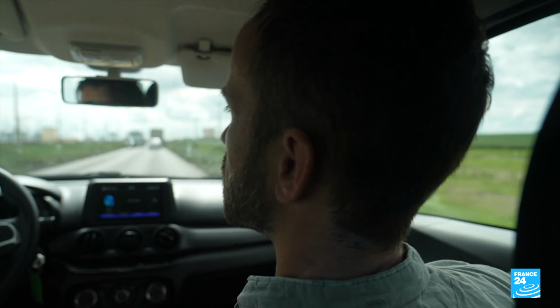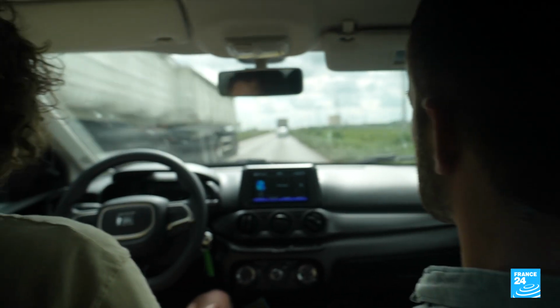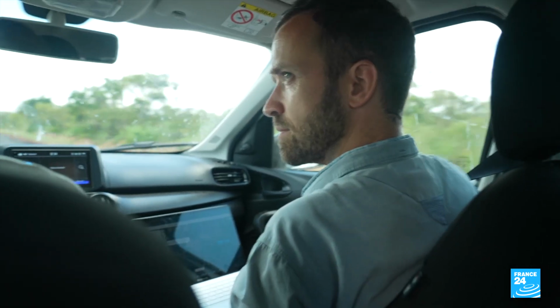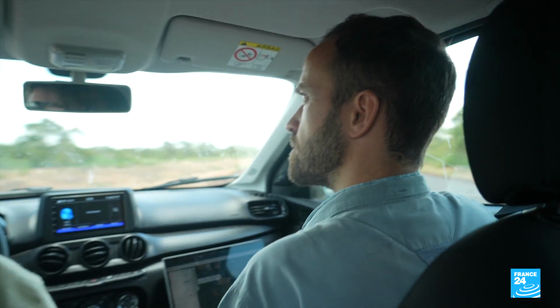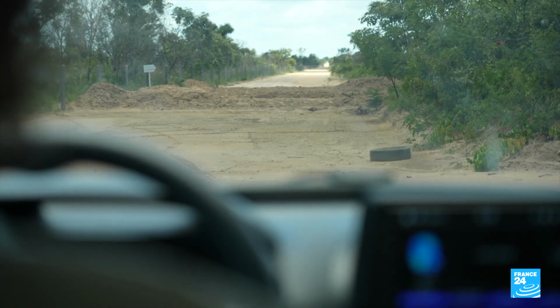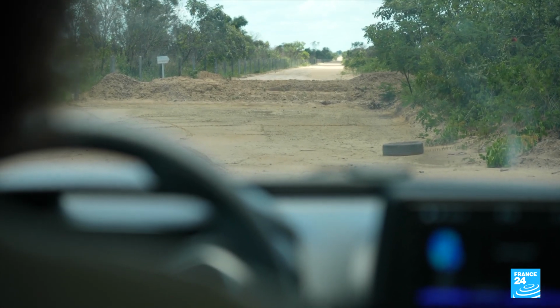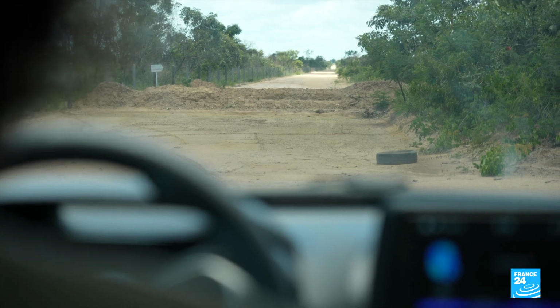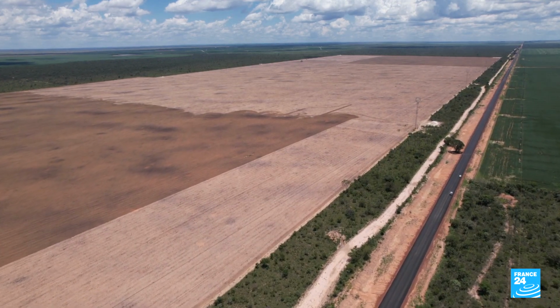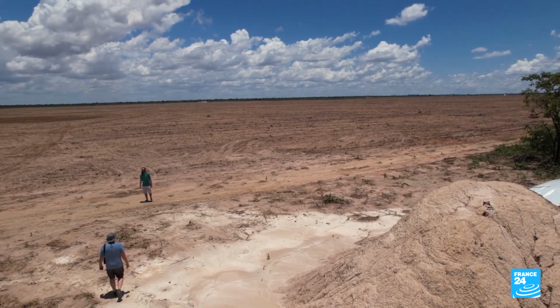With his colleagues from the WWF, Boris Paton-Treget has come to take a look at the most recent deforestation sites detected by satellite, like this farm. Most access points are closed, probably to prevent the curious from passing through. Behind this thin strip of forest, more than 600 hectares of Cerrado have been razed in just a few days.